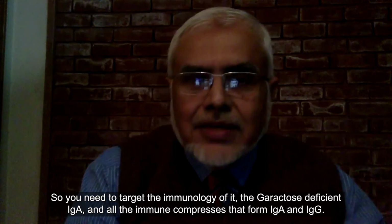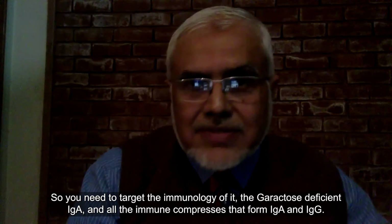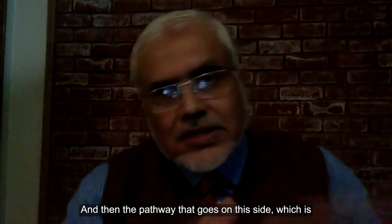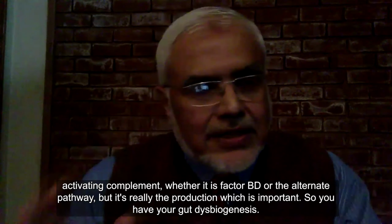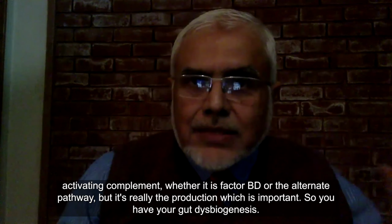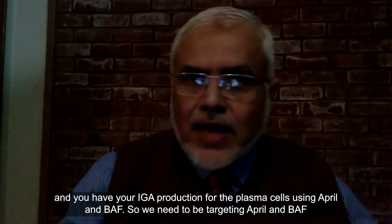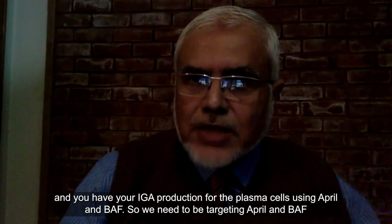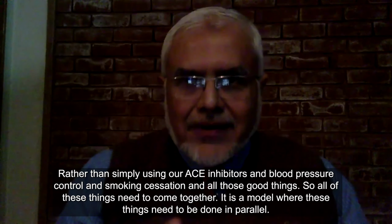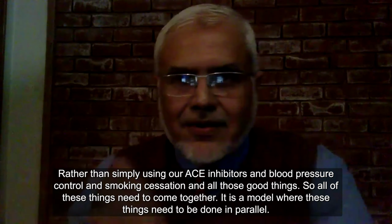So you need to target the immunology of it, the galactose-deficient IgA and all the immune complexes that form, IgA and IgG, and then the pathway that goes on this side, which is activating complement, whether it is factor B, D, or the alternate pathway. But it's really the production which is important. So you have your gut dysbiosis, and you have your IgA production by the plasma cells using APRIL and BAFF. So we need to be targeting APRIL and BAFF rather than simply using our ACE inhibitors and blood pressure control and smoking cessation and all those good things.